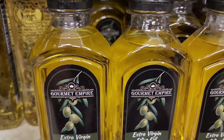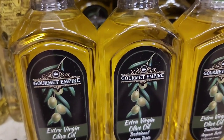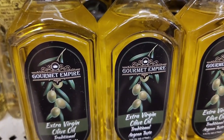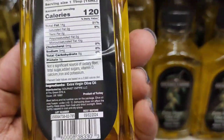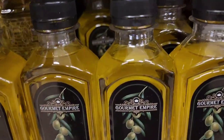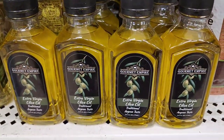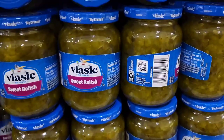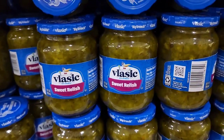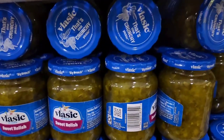Have the Gourmet Empire Extra Virgin Olive Oil Traditional, 5.9 fluid ounces. Product of Turkey. Extra virgin olive oil. We got a lot here as well. The Vlasic Sweet Relish, which is a brand, and this is 10 fluid ounces.